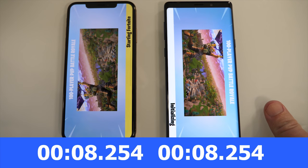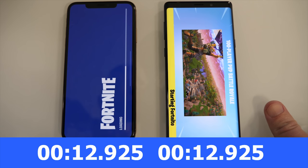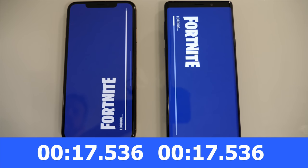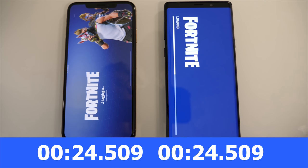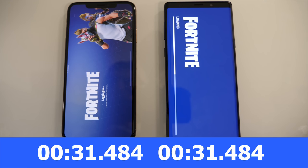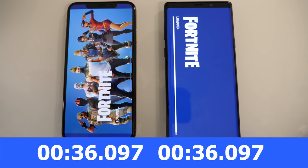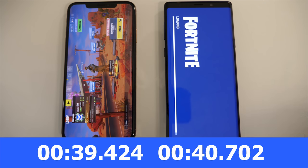This is where I believe the iPhone XS will get an advantage. We'll have to see. The A12 Bionic should be a lot better pulling up 3D resources and is just a much more powerful GPU in general. So it's going to be able to load into the game a lot quicker.